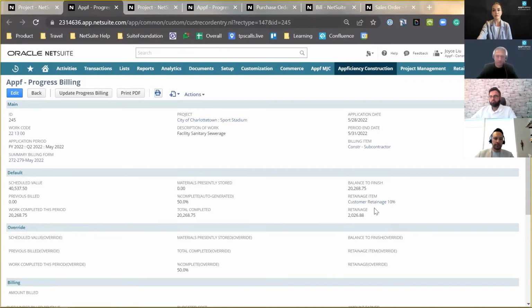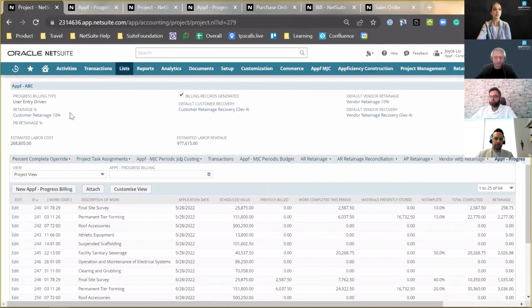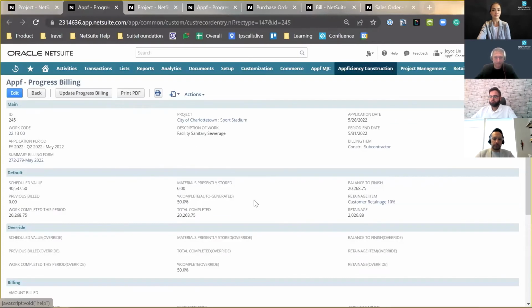We can also see a retainage being added automatically here. So again, on the project, we specify that there's a 10% retainage, and so the progress billing just pulls in this information from the project, and the retainage is automatically calculated and tracked.